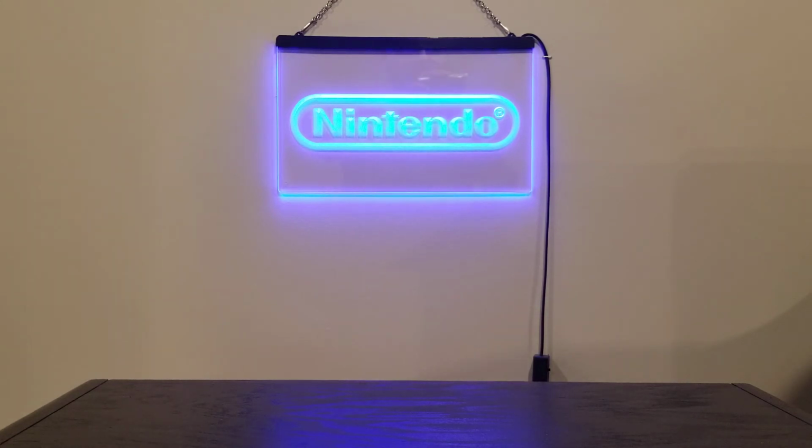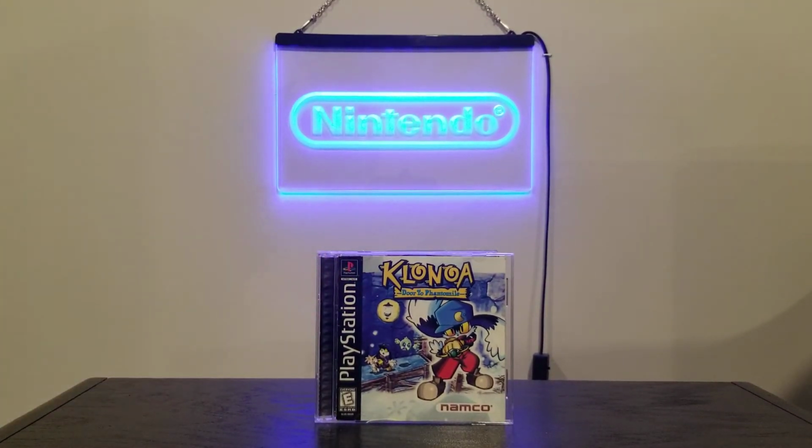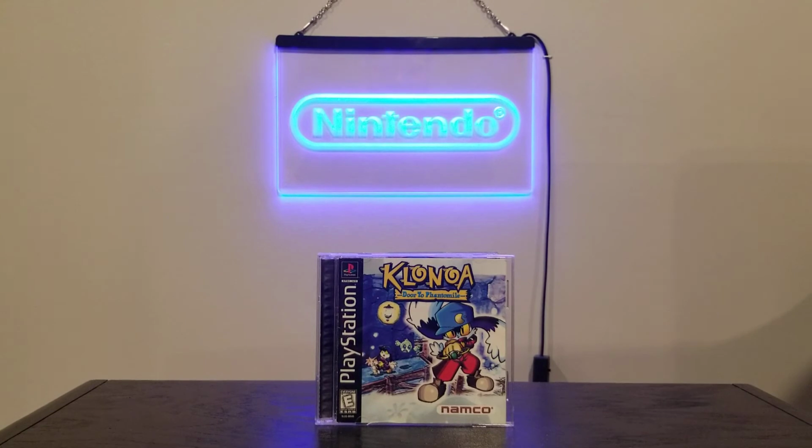But another PlayStation game. This was at a Goodwill for $3. It was mixed in with the CDs. Klonoa, Door to Phantomile. Back when I got it, it was like a $60, $70 game maybe. I was pretty thrilled because it was a game I wanted in the collection anyway. This is a really fun 2.5D platformer for PS1. And it's a really great game.